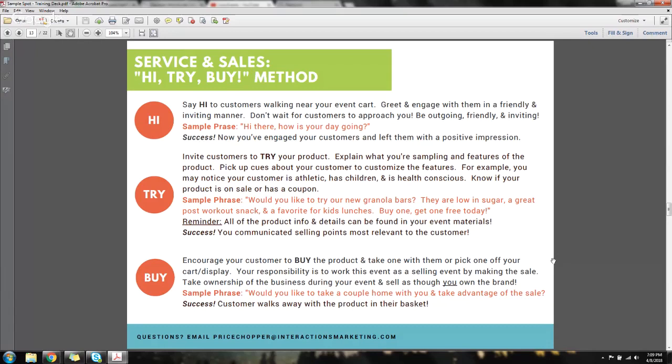Lastly, buy. Encourage your customer to buy the product and take one with them or take one off your cart display. Your responsibility is to work this event as a selling event by making the sale.